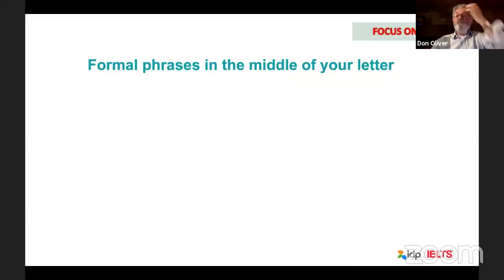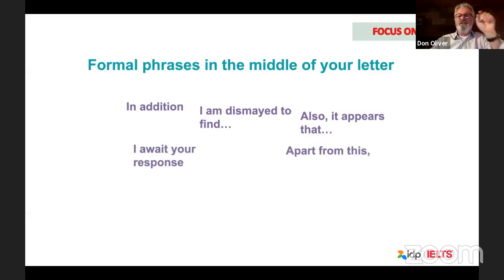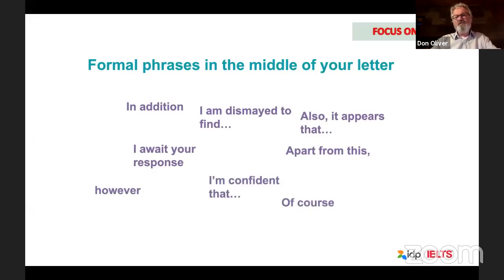Okay, the sorts of formal phrases you might use in the middle of this letter. In addition, I am dismayed to find. Also, it appears that. You hear that this language is not very direct. This is formal language. I await your response. Apart from this, however, I'm confident that, of course, etc. These are the sorts of words that you might use with someone you don't know. Surprisingly, again, that's another word that we've used before, but you could use that effectively in many situations.